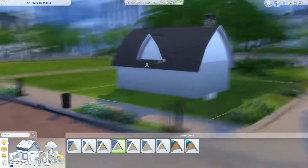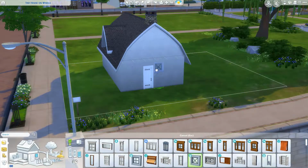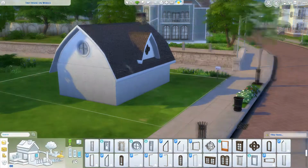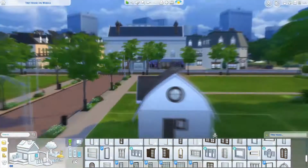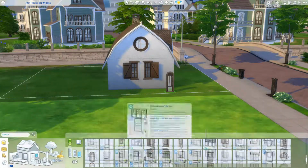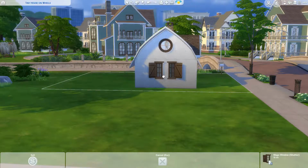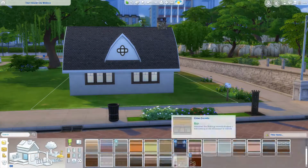So yeah, I was thinking Grandma lives here, and it's a nice place for the family to go and visit Grandma. Maybe you've got to the point in your game now where you're like, yeah, this elderly sim is really ruining the next generation, she's just kind of annoying to have around here. I'm going to move her out into this cute little tiny house, which I'm building on a lot in Willow Creek. It's a 20 by 30, I think.